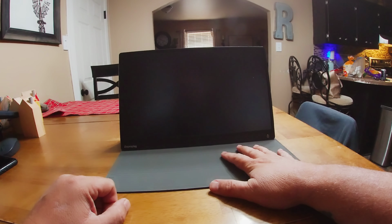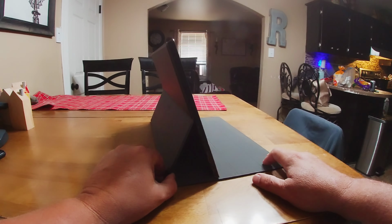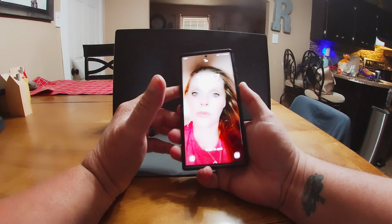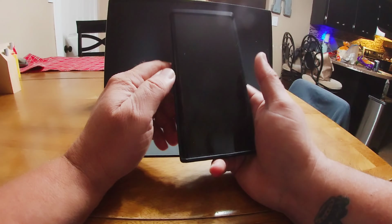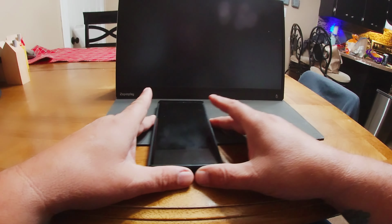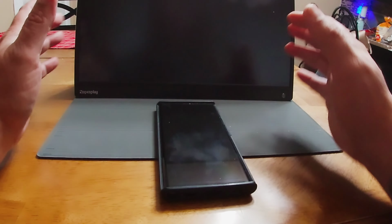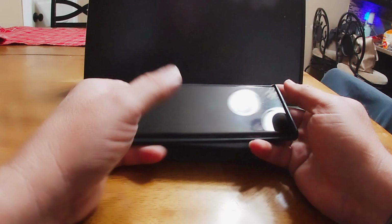Here it is. So it looks like a laptop, but it's not a laptop, just a monitor. One thing Samsung and a few other phones, not Apple, have is something called DeX, D-E-X, which stands for desktop experience. What it essentially does is turn your phone into a computer. And that's something I've been needing for a long time, because doing it on the phone is doable, it's just small.